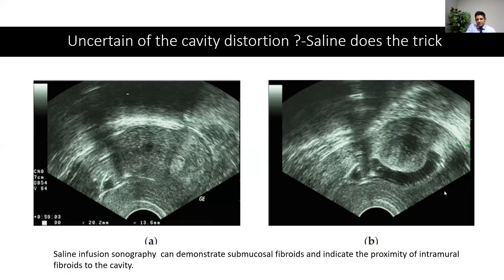And then we see a type 2 fibroid. The majority of the fibroid is within the myometrium, and it's impinging onto the cavity. This fibroid can certainly affect fertility. So if you don't have the facility for MRI, this simple technique would give you a more in-depth evaluation of the fibroid.